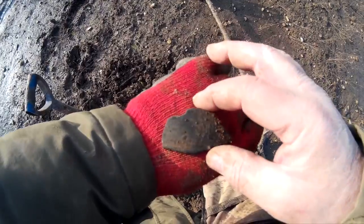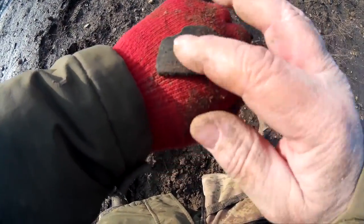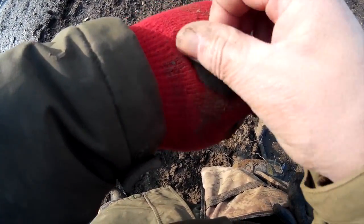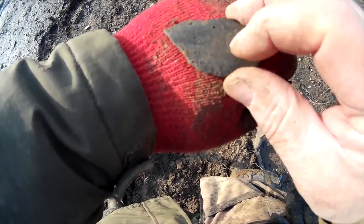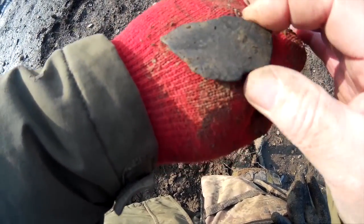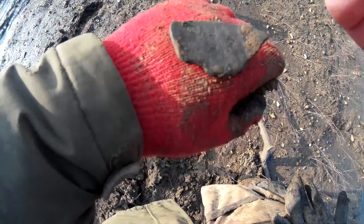Speak to you later. Huge signal here, and just picked out a huge lump of bronze. Very heavy, and no markings on it. It's off a pot of some sort. I was kind of hoping there'd be some markings on it, but no markings, in or out. But on to the next.